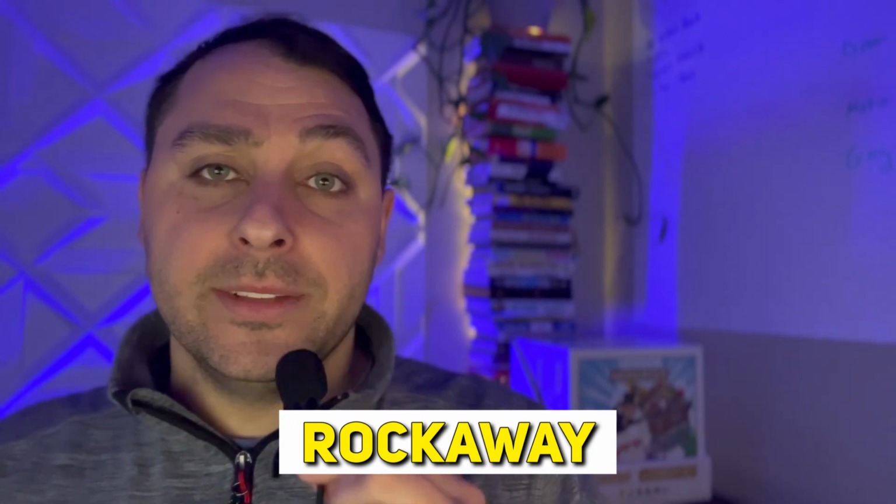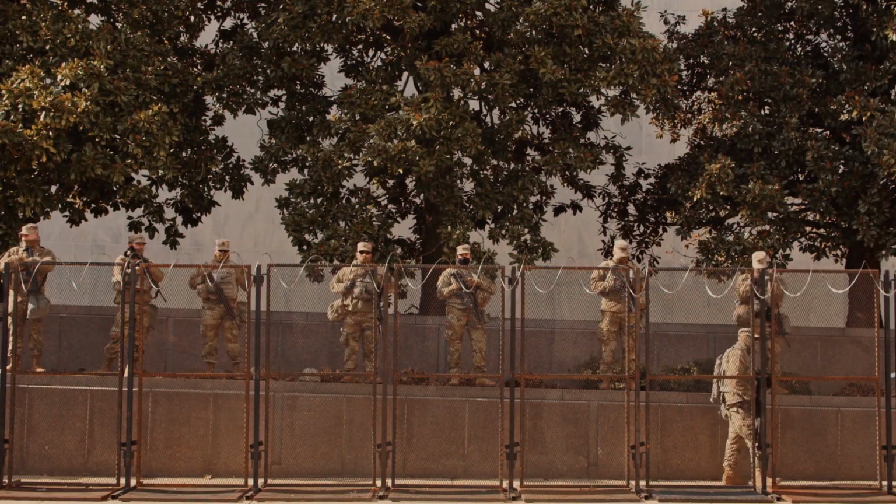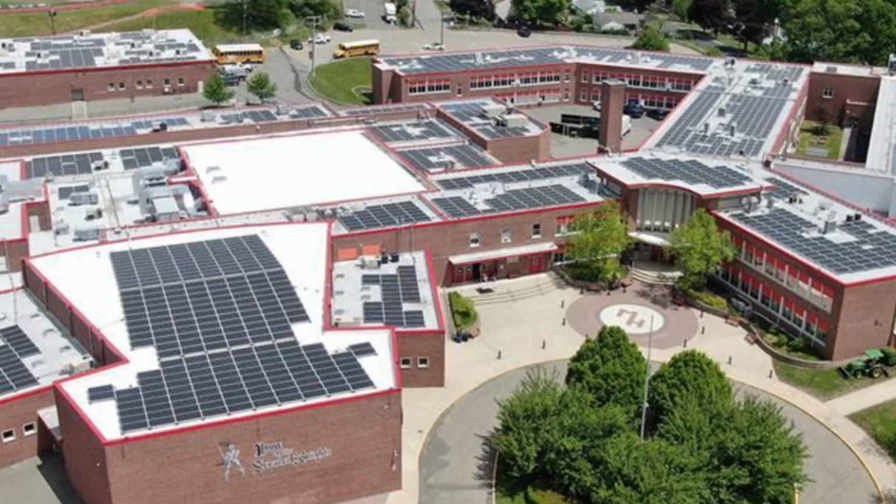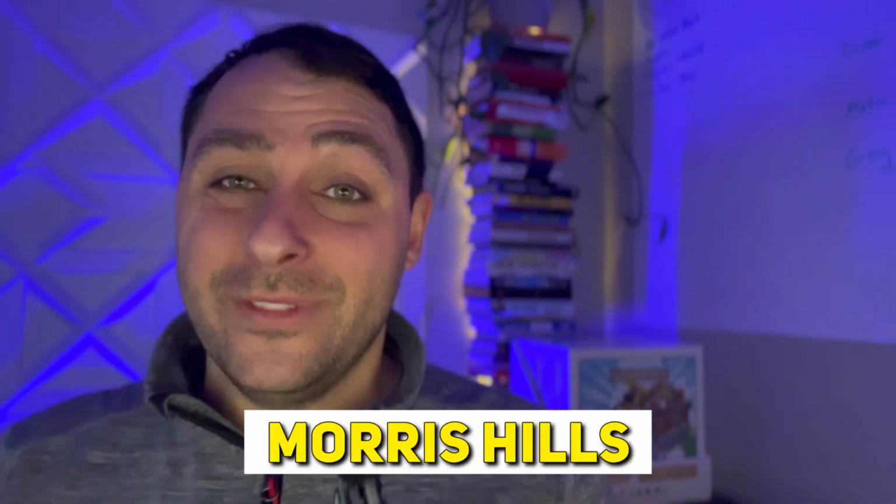A town that is super important if you have children is Rockaway, and the reason for that is any active military that's living on base, their kids will go to the Morris Hills Regional School District, particularly Morris Knolls, and Rockaway goes to Morris Knolls as well. But beware, Rockaway also goes to Morris Hills. It's a very large town.